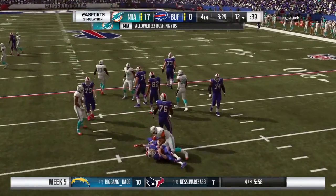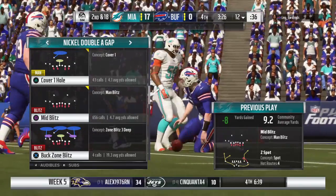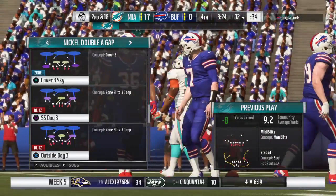Yeah, will they make up for it? That's going to go as a loss of a full 8 yards. And it sets them back for 2nd down.